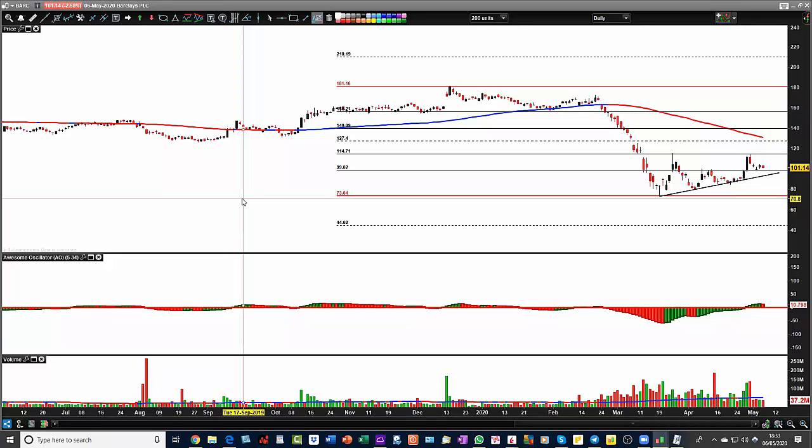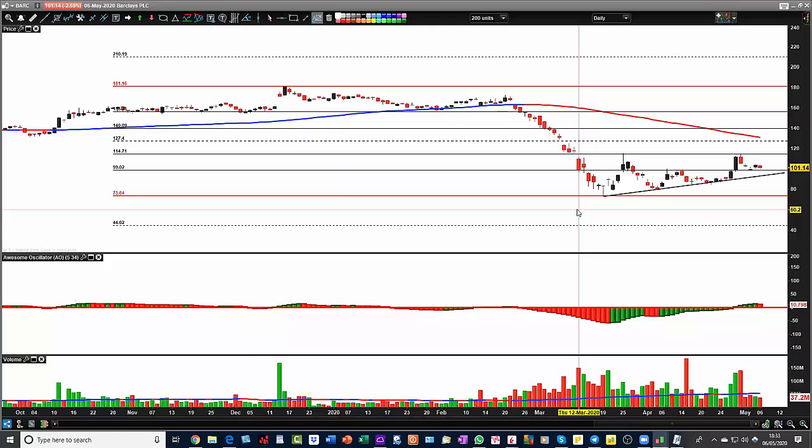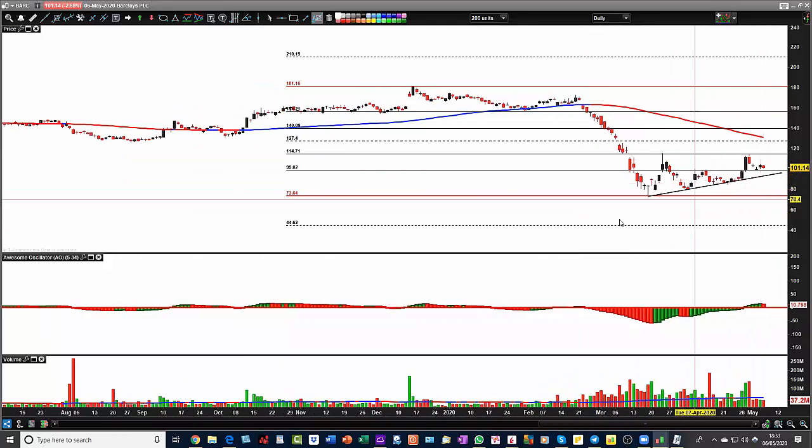If we come down to 99 and hold, or that trend line, I'm not saying it is going to go down there, but at the moment it looks likely. So lower close today, so short term looks lower. Volume's really dropping off, so it's not a healthy one at the moment.